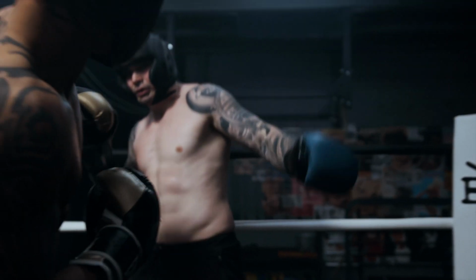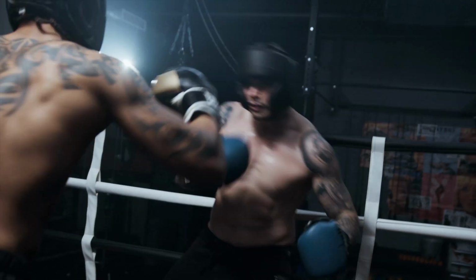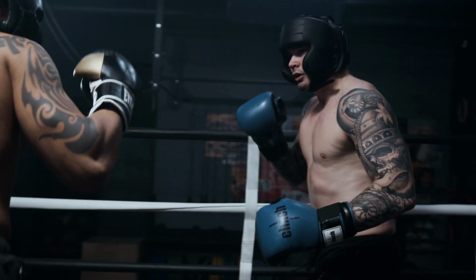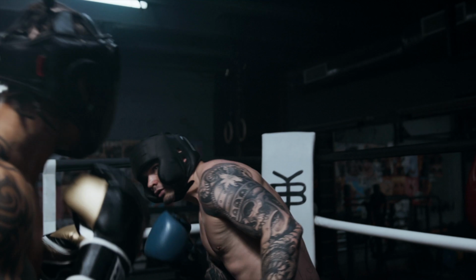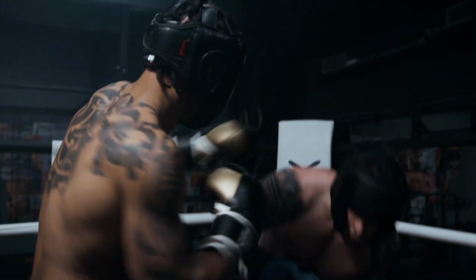What are the benefits of the jab? Benefits of the jab include the ability to set up punches, defend against an aggressive fighter, find your range, stun your opponent, throw a safe punch, and close the distance.